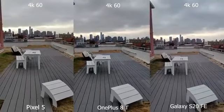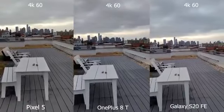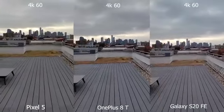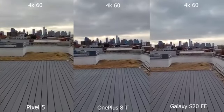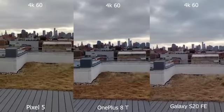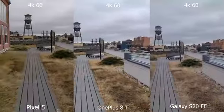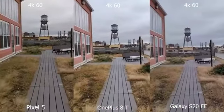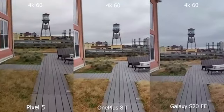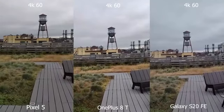So looking at video first, apologize, it's been just rainy and overcast. 4K 60 shot on all cameras. The Pixel is trying to shift to compensate to stabilize. Don't really like it that much. OnePlus 8T is doing a really good job, as well as also the Galaxy S20 FE. I think it's almost a tie for the FE and the OnePlus 8T. Really solid performance. Maybe the 8T does better in some aspects, while the Pixel 5 is pretty much at the end of this list. But again, much improved. I think solid overall for 4K 60.